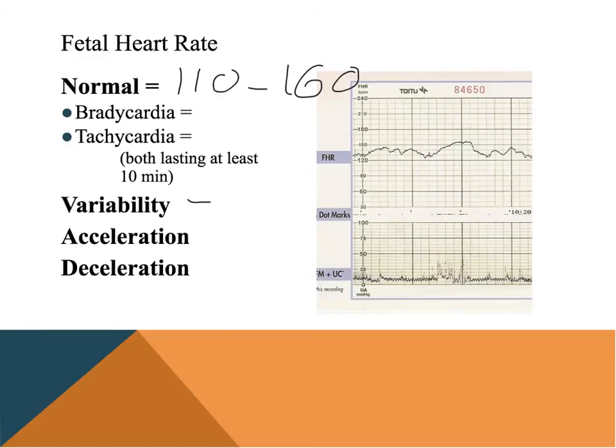Variability, which we'll talk about in class, is the beat to beat change. So if I circle here, the line is really jagged for the fetal heart rate, and that's a good thing. We don't ever want it to be a static line. That would be a really ominous sign and a sign of fetal distress. So variability is the beat to beat change in the fetal heart rate. An acceleration is going to be an increase in the fetal heart rate, and a deceleration would be the exact opposite, a decrease in the fetal heart rate.